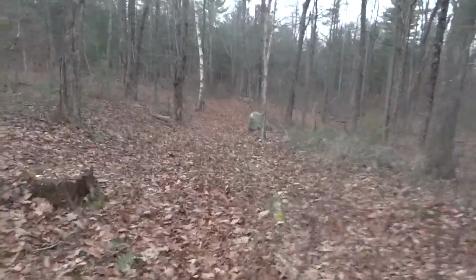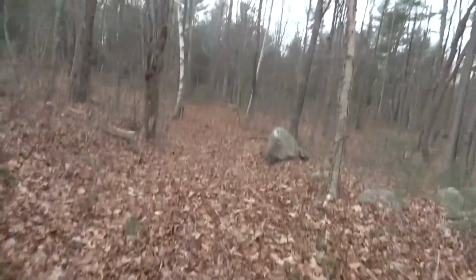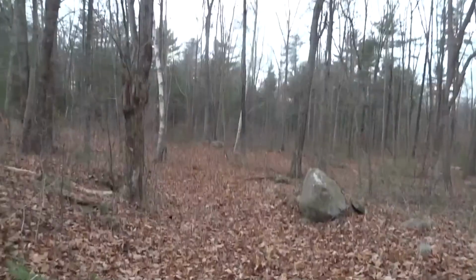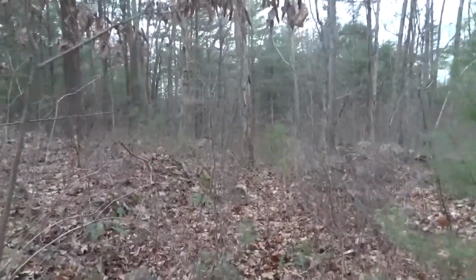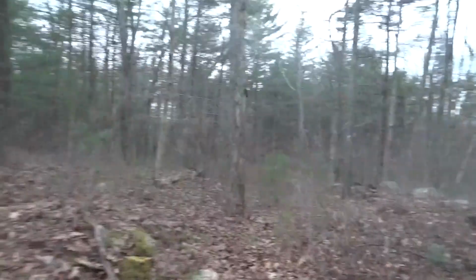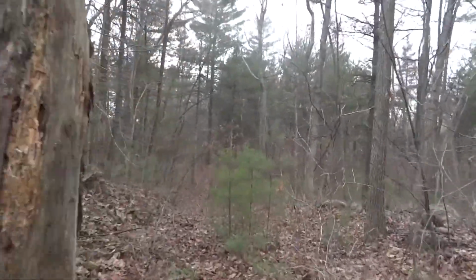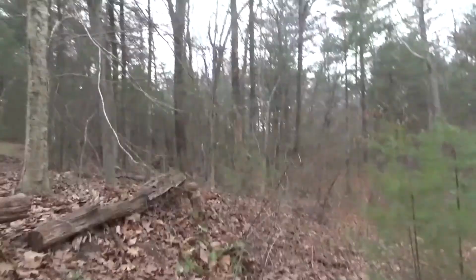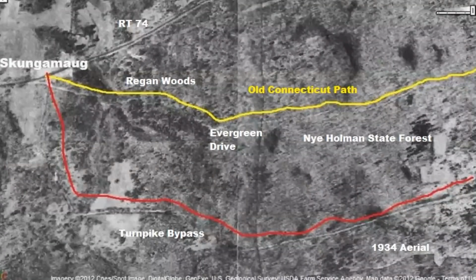As we head west along this route, we can see that this section has been out of use for a much longer period of time than the portions we've followed east of here. There's more small brush and undercover here taking over the route of the old roadway, but we're still able to follow it as there's a clear line that is consistent with the line of travel depicted on the 1934 aerial photo that showed the route as it traveled west.